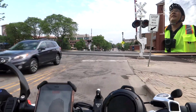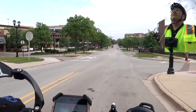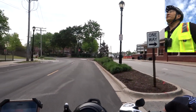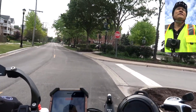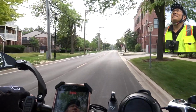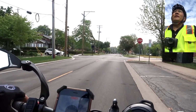All right, back over to train tracks. This is a Metro train station. It says bike route. Let's go towards the bike route. Let's see where that goes. So this is the Metro station. Who knows where it goes, but hey, let's ride it. As long as I got battery power, why not?